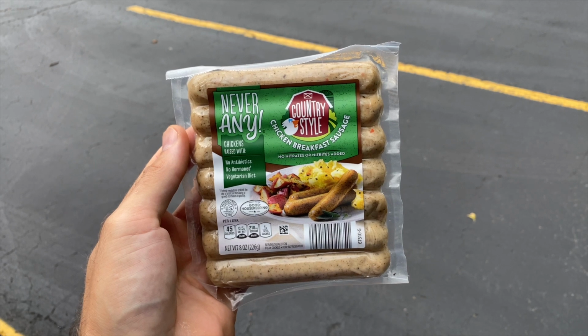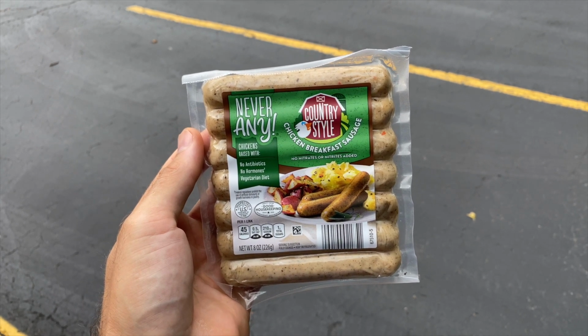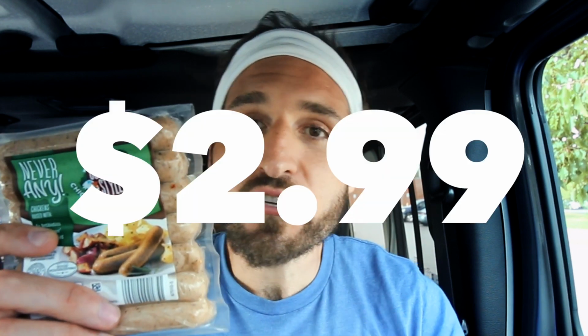As far as the best low carb keto breakfast sausages to get at Aldi, the Never Any original flavored chicken breakfast sausages were the best ones that I found. This is an 8-ounce, 226-gram pack of 7 breakfast sausages. Aldi charges $2.99 for the pack. And as far as the carb count goes, pretty low for breakfast sausage. It's just 1 gram of carbs per link of this chicken breakfast sausage.